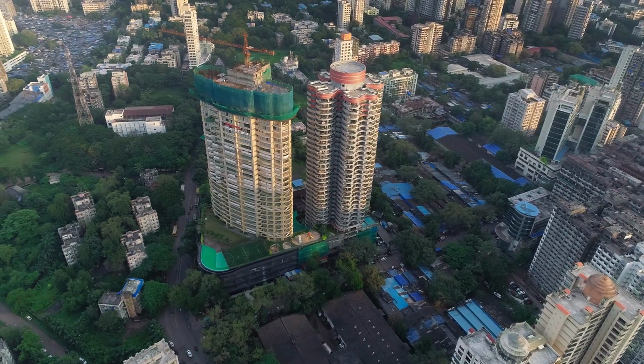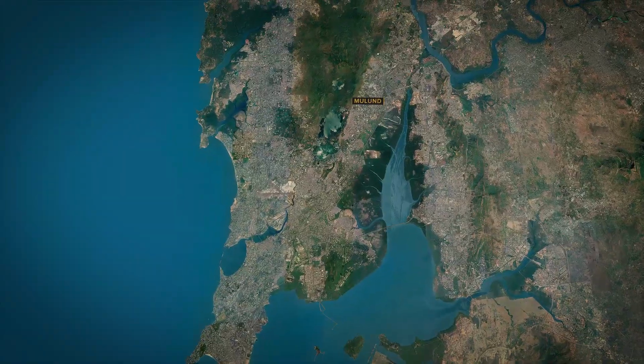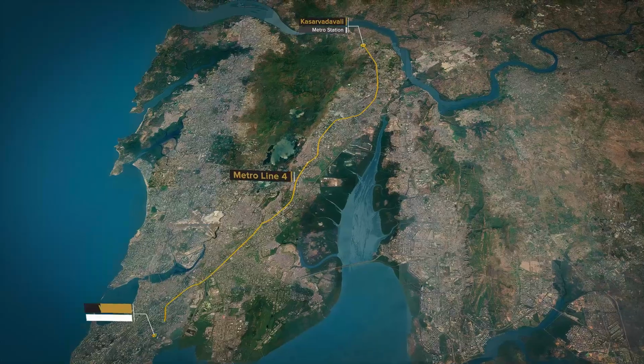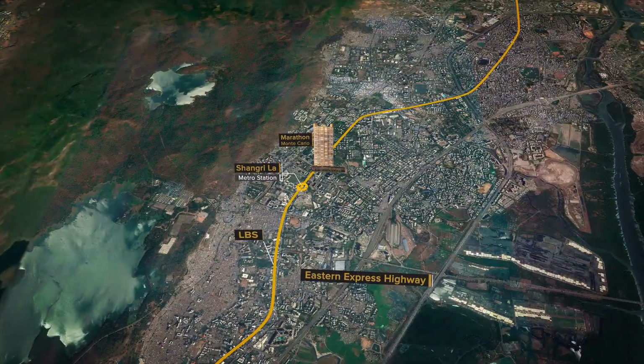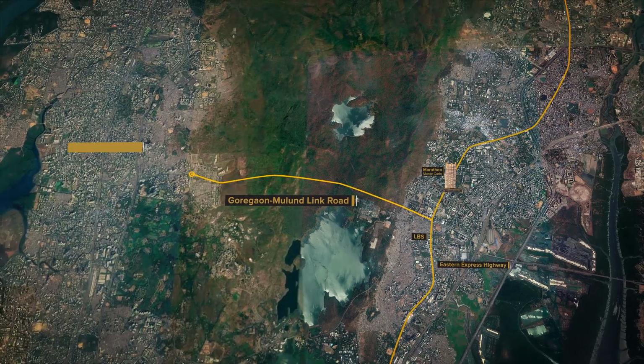Two upcoming infra projects that are going to make connectivity even better are the Metro Line 4 connecting Thane and Wadala, running through LBS, with a station very close to Monte Carlo, and the Goregaon-Mulund Link Road that is expected to cut travel time to the western suburbs by at least 20 minutes.